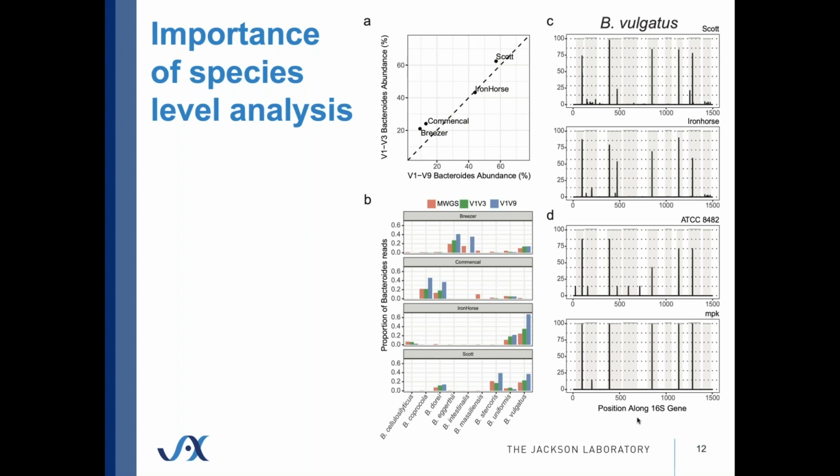In general, we can detect species with V1, V3, and V9. However, you'll notice the 5th one in from the left on the x-axis, Bacteroides intestinalis. If you look through there, you'll see that you're only able to detect that with the shotgun sequencing or the full-length sequencing. You can't detect that with V1, V3. The critical regions for defining that organism are just not in the V1, V3 region.